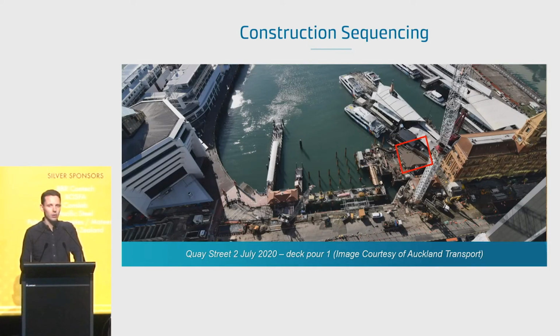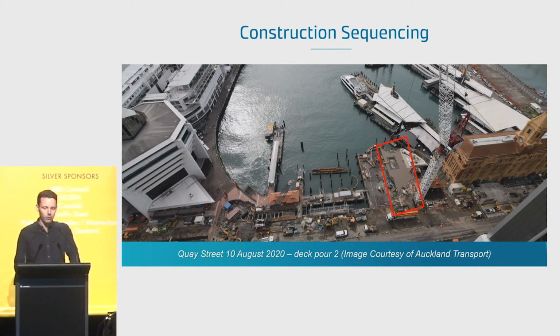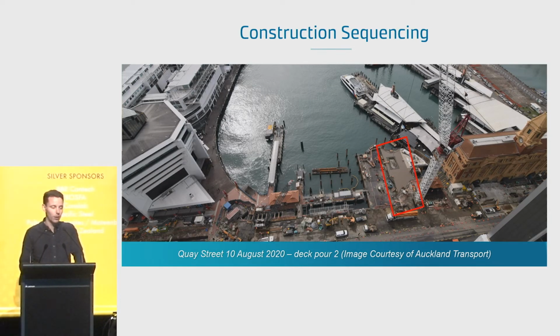Then the deck is constructed in situ on a number of false work platforms, moving progressively from right to left. You'll see in the second pour there towards the top end of the slide a rectangular box out. This is where one of the planters ends up. This was done in a 2-stage pour, so we've got a small concrete slab at the start there, planter gets dropped in, and then concrete poured later on.